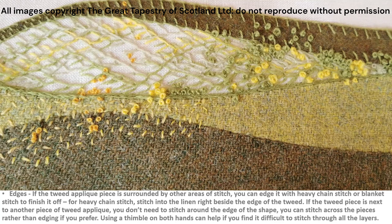The middle piece, the spring green piece, has got an edging on top, which is a heavy chain stitch. So if you haven't got the 2 sides that are coming right next to each other, like the bottom two, if you've got an edge and then you're going to embroider in the space above it, it is good to give it an edging stitch. So it just finishes off that, it holds the small frayed edges of the tweed enough so that it doesn't look like it's fraying. And so for that one, I used heavy chain stitch.